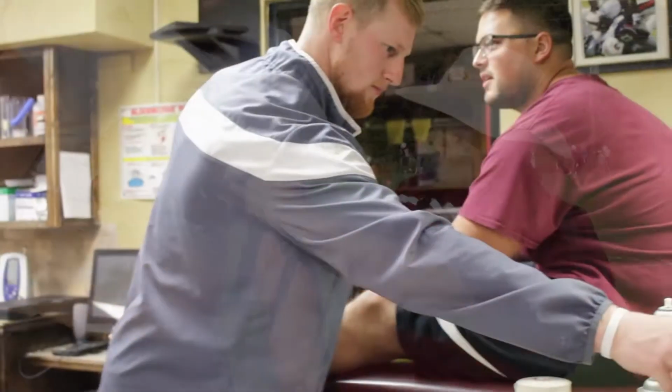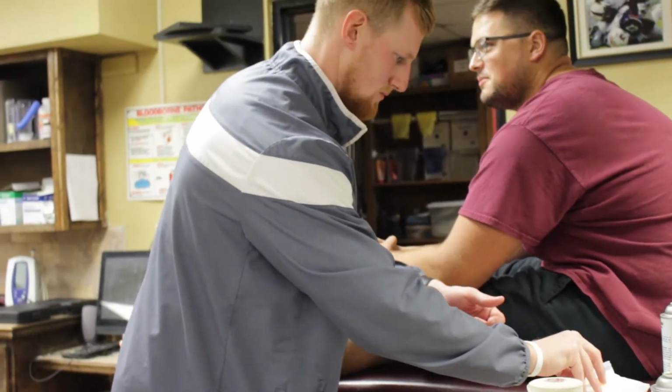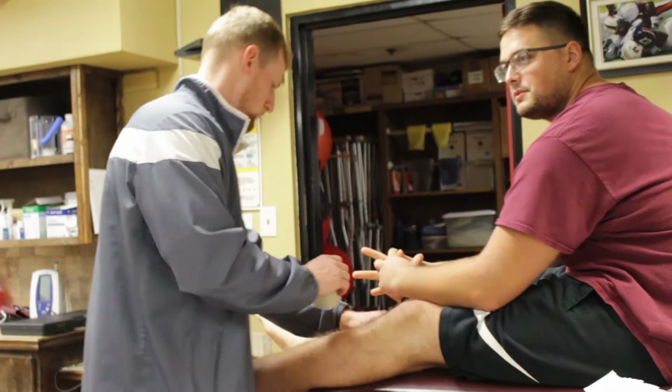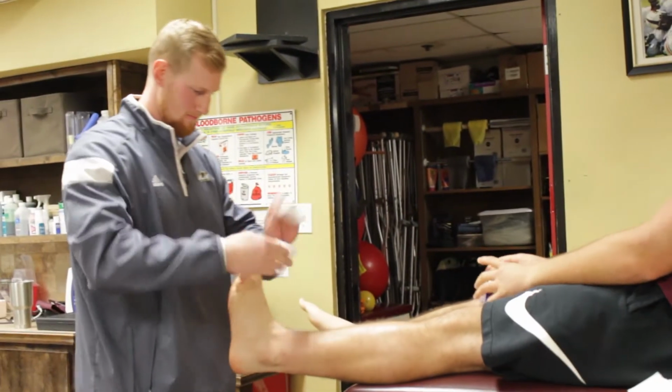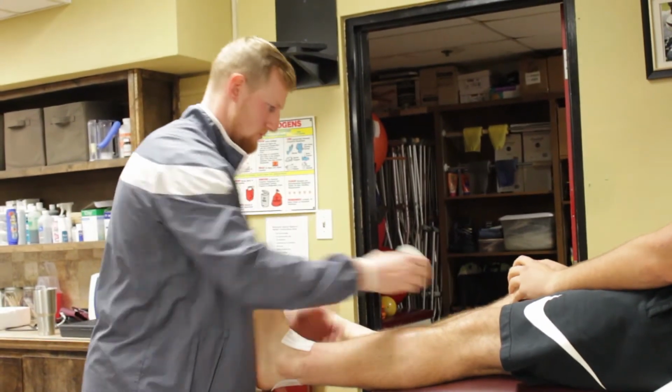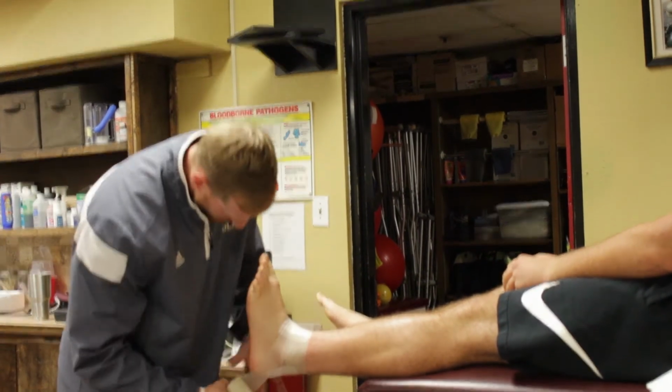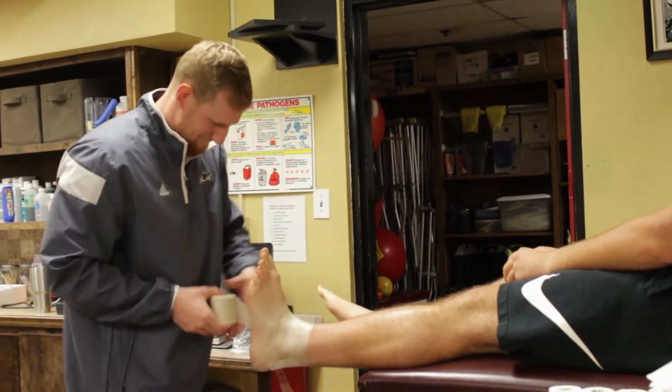I also set up for practice. I pack the trunks for away games. I stock the athletic training room. I deal with insurance and medical records and things of that nature.